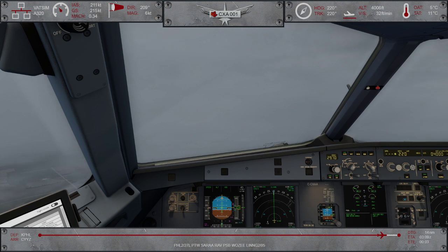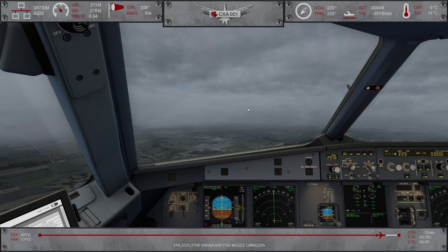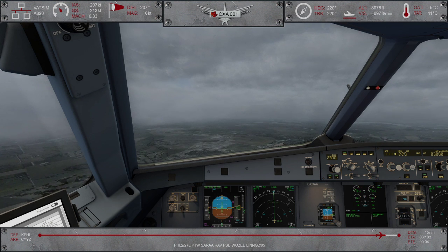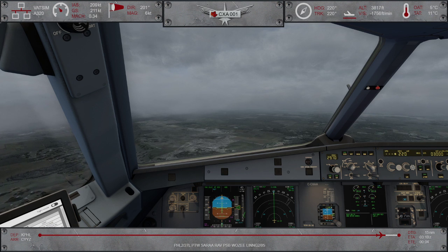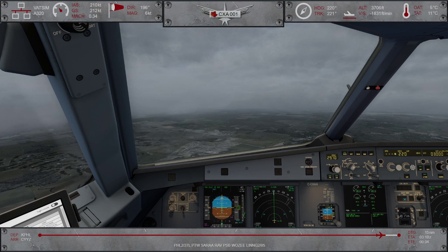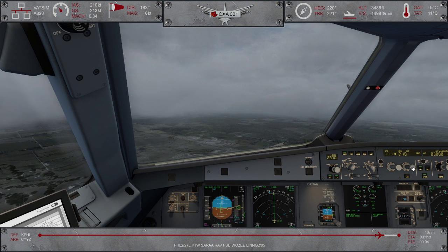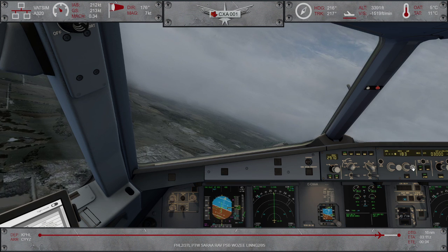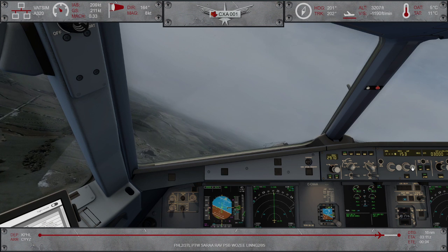Air Canada 517, turn left heading 360. Left 360. Canadian Express 1, descend 3,000. 3,000, Canadian Express 1. Departure, WestJet 374, ILS established runway 5. WestJet 374, wind 090 at 14, cleared to land runway 05. Cleared to land runway 05, WestJet 374. Canadian Express 1, turn left heading 150. Left turn heading 150, Canadian Express 1. 2500. And Canadian Express 1, speed 180 knots or less. 180 or less for Canadian Express 1.